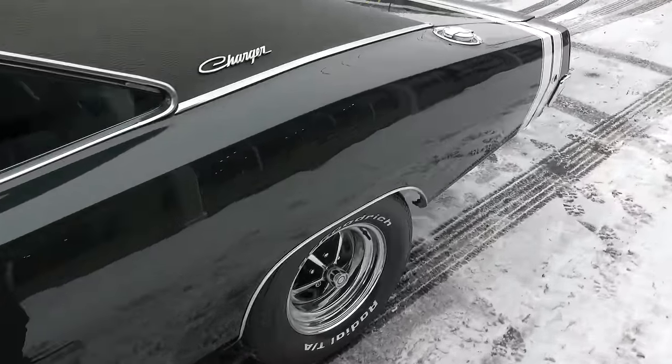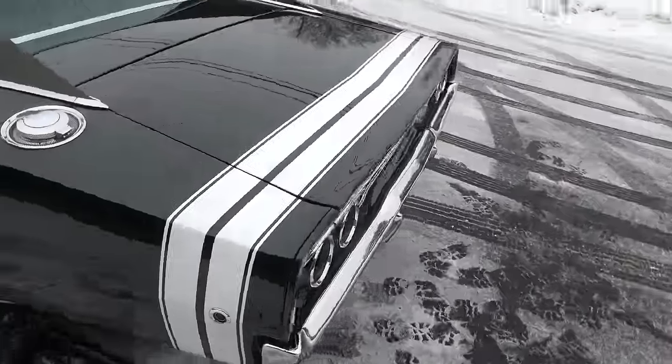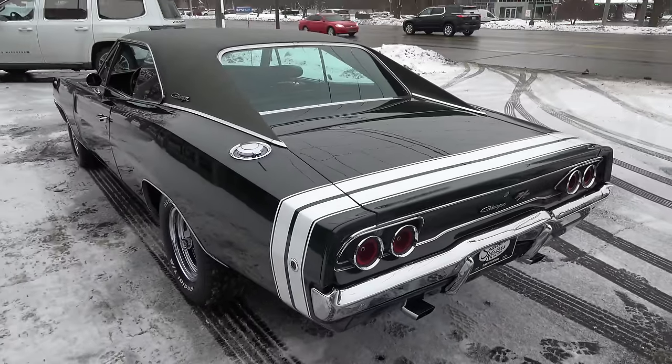Killer car. Apologize, I got a little cold, so you're probably going to hear that in my voice, and hopefully I don't lose my voice before the end of this.